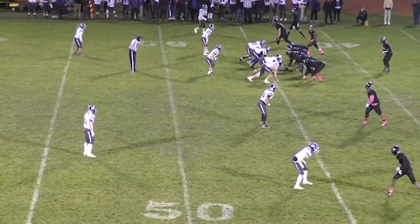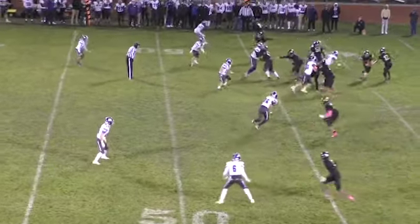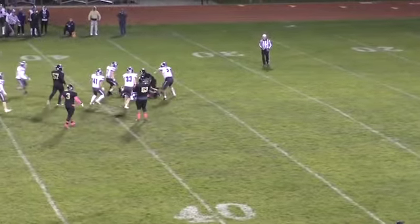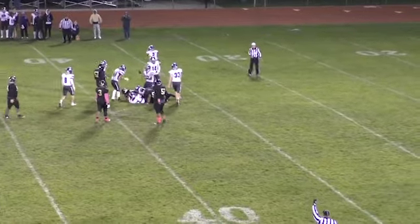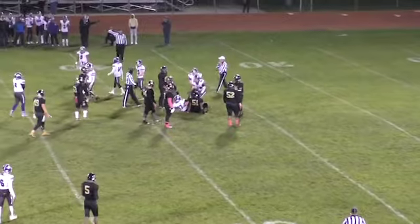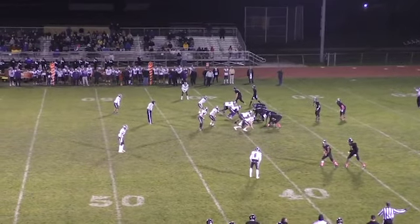3 drives later, Ypsilanti took over the ball at the Pioneer 44-yard line. It only took them 2 plays to find the end zone. After a 7-yard loss on first down, Ashton Jensen ran 63 yards for the score.